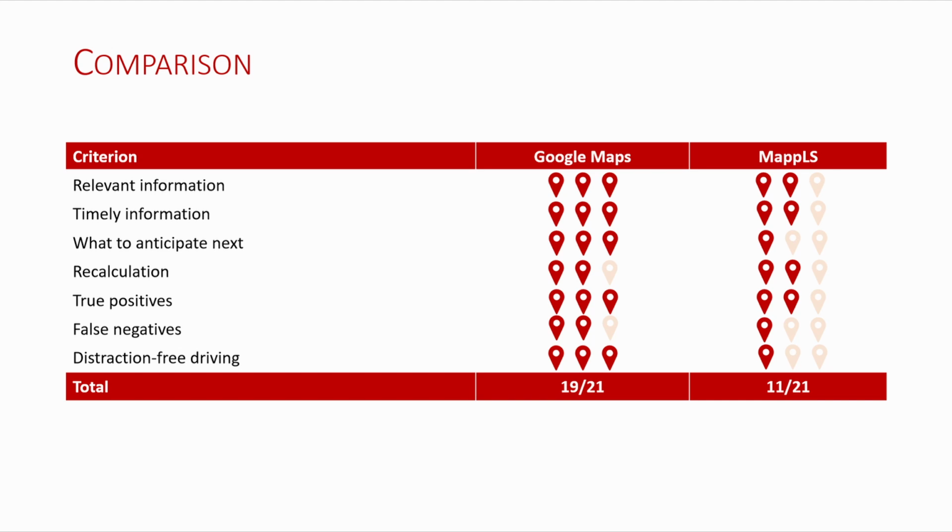When it comes to distraction-free driving, MappLS scored 1 out of 3 and Google Maps scored 3 out of 3. My experience with Google Maps was that you can almost avoid looking at the map while driving. Unless you're in a very crowded and complicated place where there are a lot of turns coming up, you can pretty much listen to it and drive. So basically, you can focus on the driving, keep your eyes on the road and just listen to the voice from the navigation.